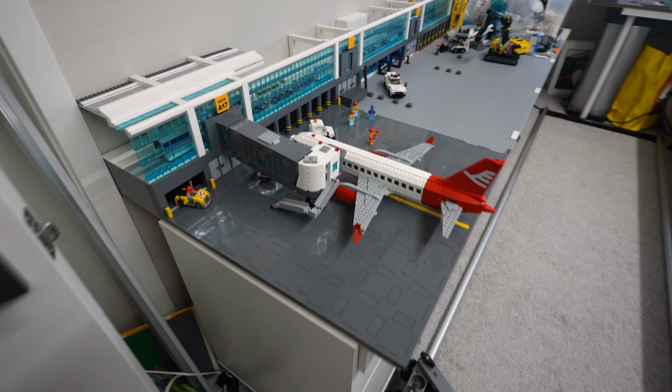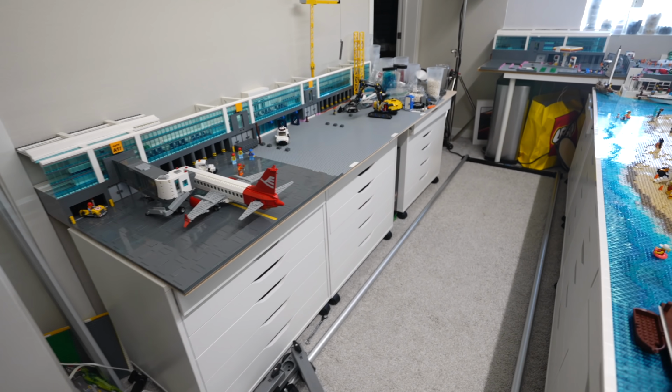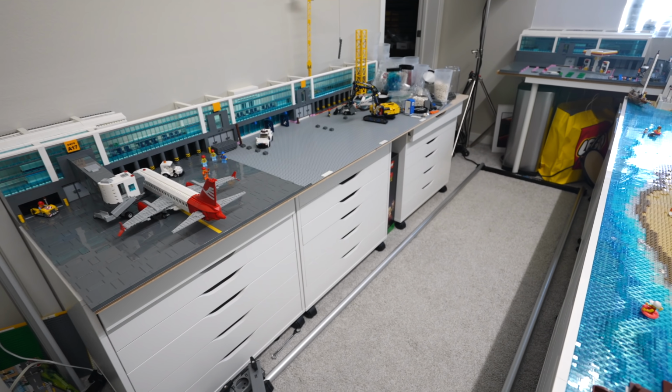And then the other reason is we like to shift the city around and move it around from time to time and change the layout. And you guys saw that in the last city where we would do city update videos and there'd be new expansion areas or the new airport. And if you build it all onto a wood table and have it built in, it's a little bit tougher to do that.